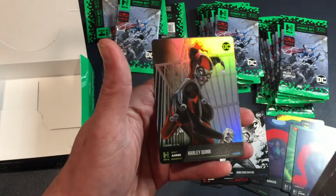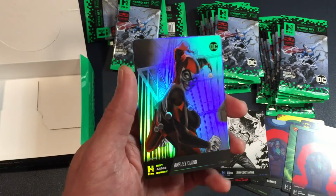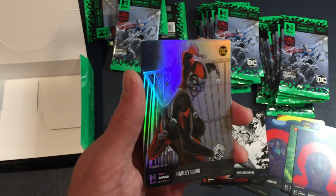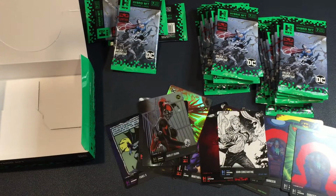Batcave, Hero, Harley Quinn. Now that's a good card. That one is worth something, friends. Wow. Boom. So that's a lot of fun. I just want to share that real quick on here.